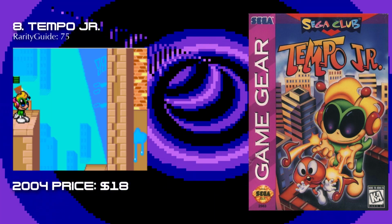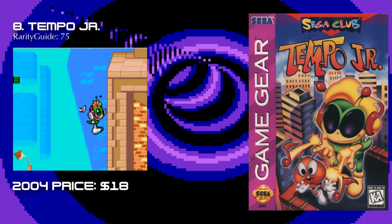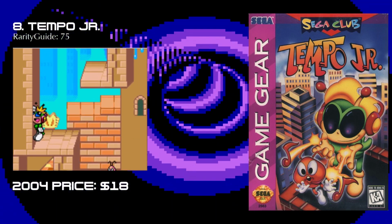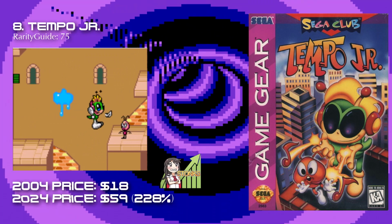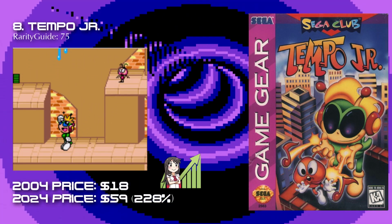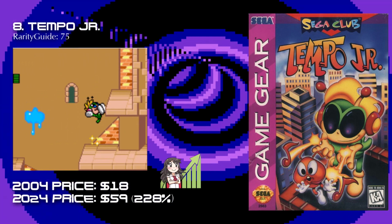At number 8, we've got a really cute and fun game. This is Tempo Jr. I know there's a guy on the Retro RPG forums that collects Tempo games, and it's obvious to see why, because the artwork is fantastic and the character is fun. Tempo Jr. was going for $18 back in the day, and today if you wanted to pick up a copy, you'd have to spend $59, which is a 228% increase in value for Tempo Jr.